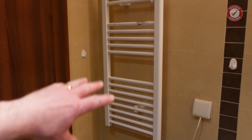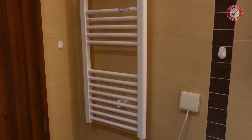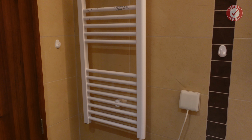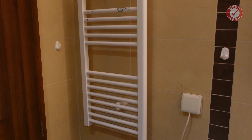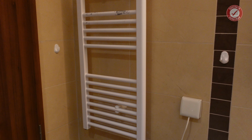Mentioned earlier, we've got the single towel rail in here, electric, and it is on permanently. There's no thermostat on it or anything. It's literally on full blast. I can't imagine how much power that's consuming, but hey, if that's the way they want to do it.